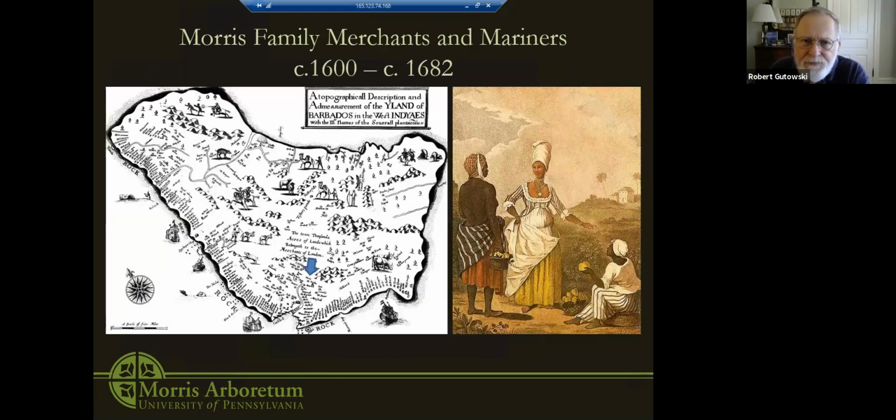So what did the Morrises do? They were in the Barbados. Anthony Morris was traveling from London to the Barbados and other ports back and forth. And they show up in this map from about 1650 of the Barbados. This little arrow here is the Morris plantation. So they were plantation owners as well as merchants. Now, this is not a small deal. These islands were the most profitable, the most trafficked of all of the English possessions. And early on, they were shipping all the plant products and food products and wood.